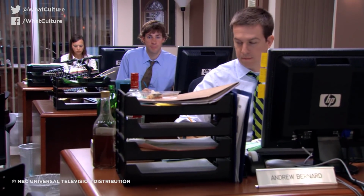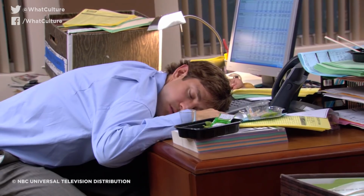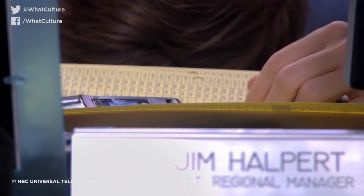At this point, Jim has transferred from Scranton to Stamford and received a promotion in the process. We're not told exactly what this promotion is, but at the end of Diwali, all is revealed. Jim passes out at his desk, and the camera briefly pans down to show the nameplate, which reads, Jim Halpert, Assistant Regional Manager. When he eventually transfers back to Scranton, he keeps the position for a while as well, and the nameplate can still be seen on his desk.